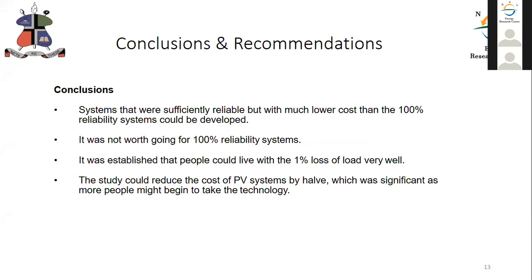In conclusion, it was found that systems that were sufficiently reliable but with much lower cost than 100% reliable could be developed. It was not worthwhile going for 100% reliable systems. It was established that people could live with 1% loss of load very well. The study could reduce the cost of the PV system by half, which was significant, as more people might begin to take up the technology.